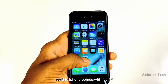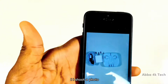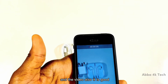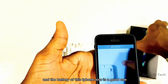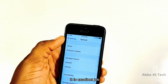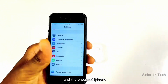This iPhone comes with iOS 12, and I tested the camera of it. I shot a photo, and as you can see, the photo of this iPhone 5 looks great, and the video is also good, and the battery of this iPhone is also a good one. So guys, in terms of performance, it is an excellent job. I never faced any performance issues with this older and cheapest iPhone.